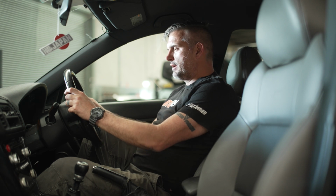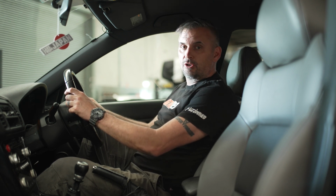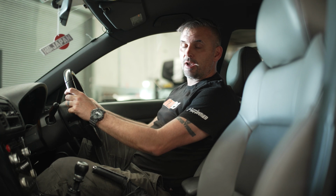But the only way we're going to find out what these seats are like and what it drives like is to do exactly that. Take it for a spin. Let's go.